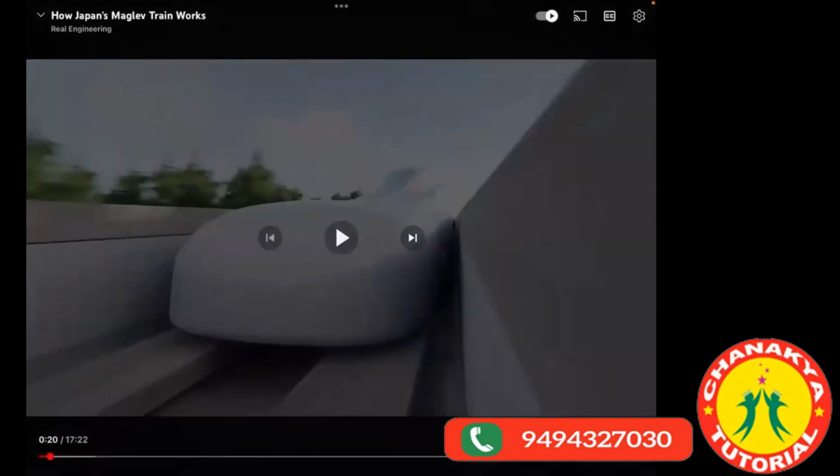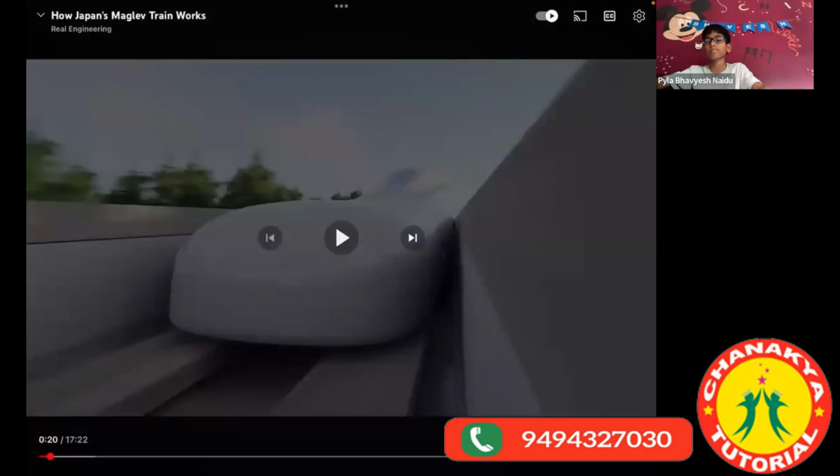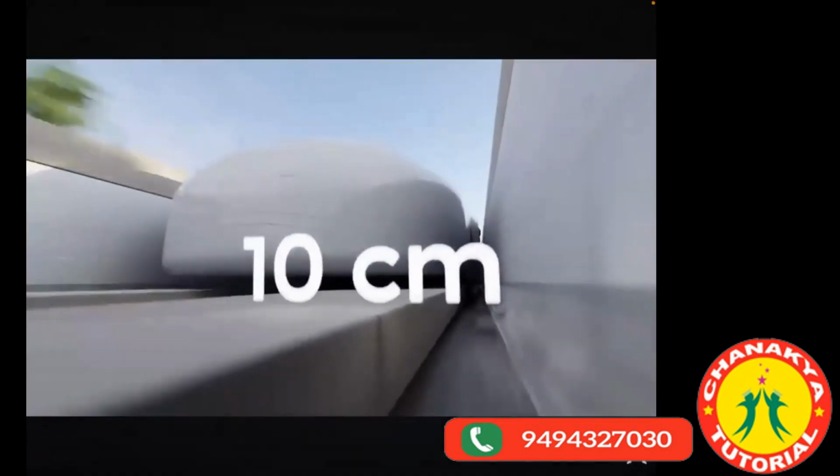See, with the power of superconducting magnets, can you see the gap actually between the track and the train? Yes, ma'am. Bhavesh, can you see? Harshit, can you see the gap between the track and the train? Yes, ma'am. See, the gap is clearly 10 centimeters actually.